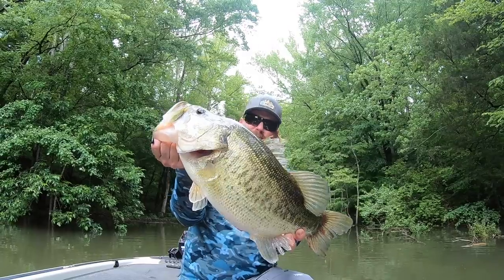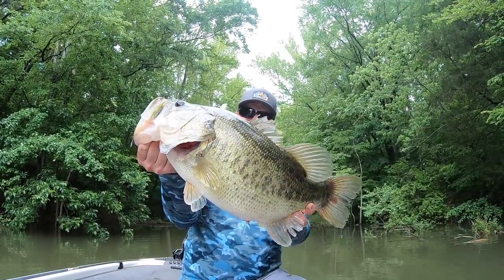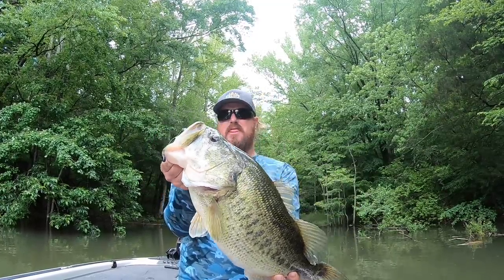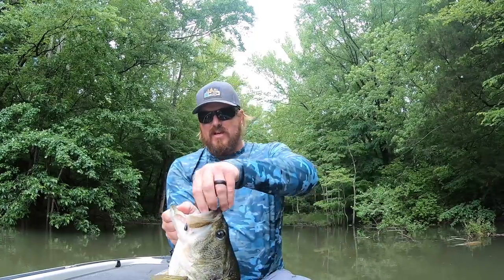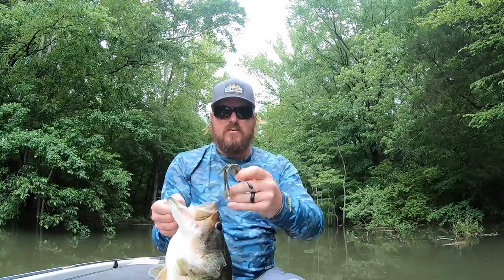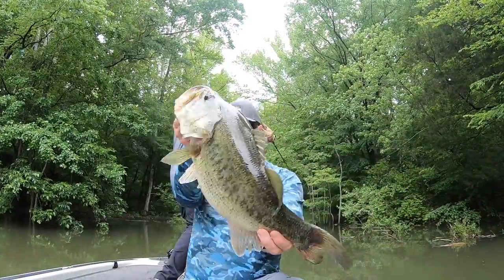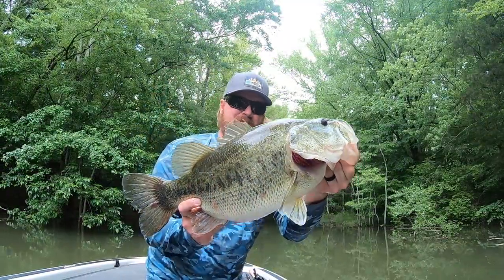Little upgrade from our first Chickamauga bass. Awesome. What a fish. Short and just thick. Yep. That's built like a fish from back home. Beautiful. So Tim was flipping a jig in there, and this fish was just kind of doing laps around. Oh man, what a fish. Look how thick that fish is. All right, let's get her back in the water.